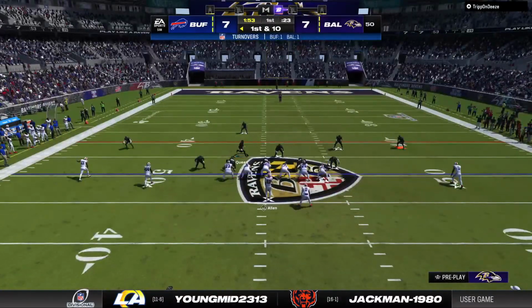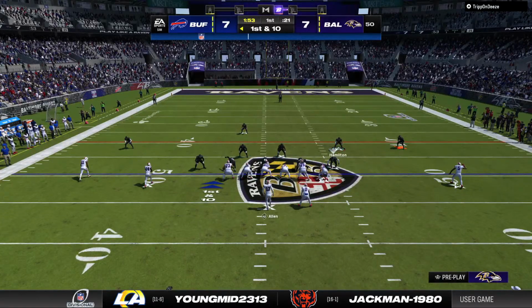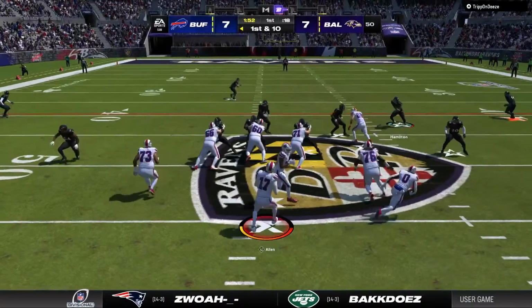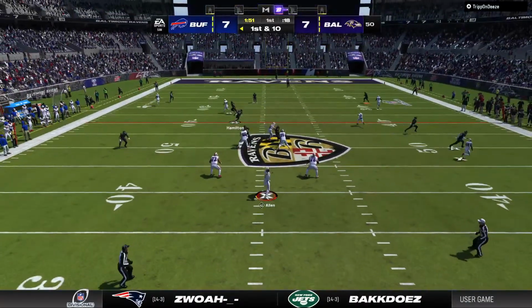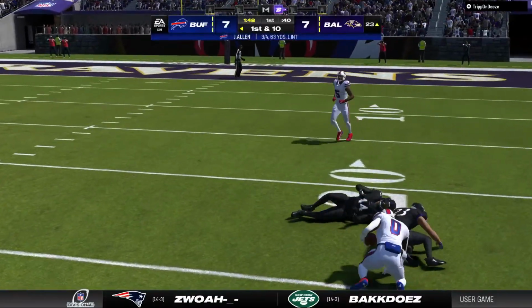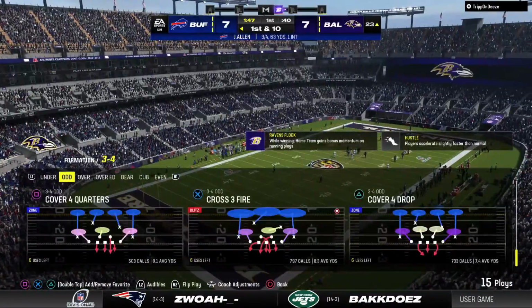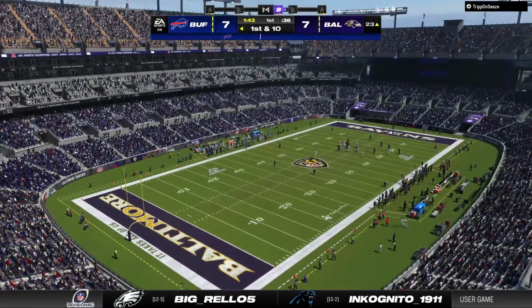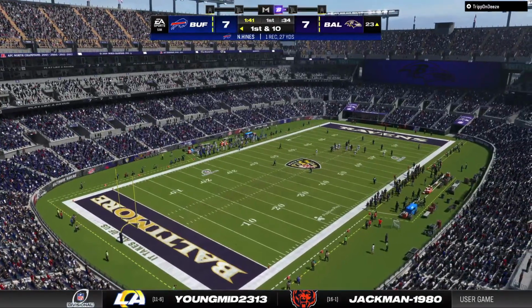Allen and the Bills now with a 1st and 10 right at the 50-yard line. Trying to shake off the interception from the last drive. He'll look to throw. That's complete to the running back, Nyheim Hines. And he goes down, but not before getting this inside the 25. That'll be marked as a 27-yard pickup.